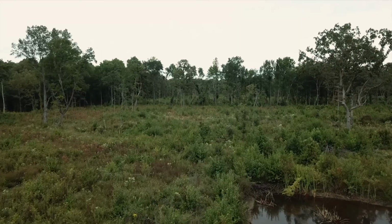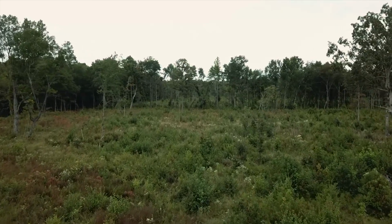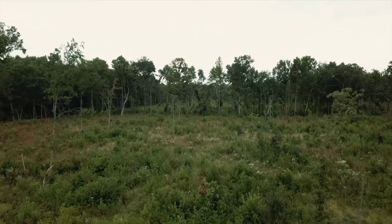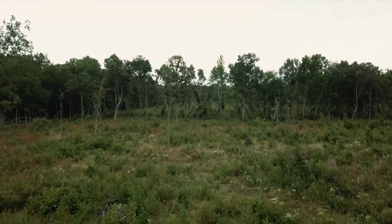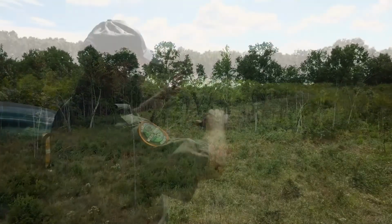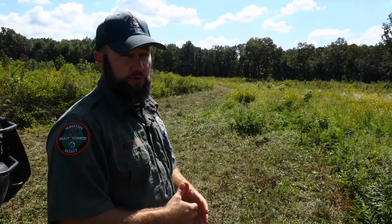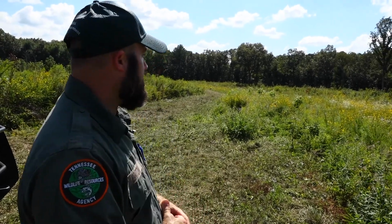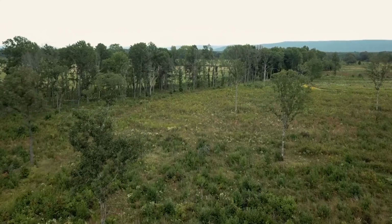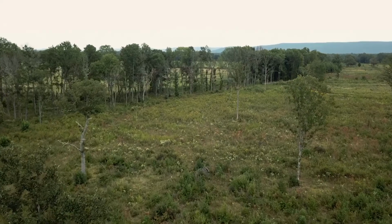So what we're looking at here is an area that was cut 2 years ago. We were able to come in and burn right behind the harvest to clear up some of the log and slash and stimulate the seed bank. Everything on the right side of this mowed strip 2 years ago was trees. It was a forest. And through the timber operation, we were able to increase our early successional habitat base.